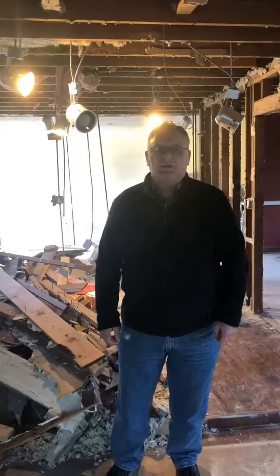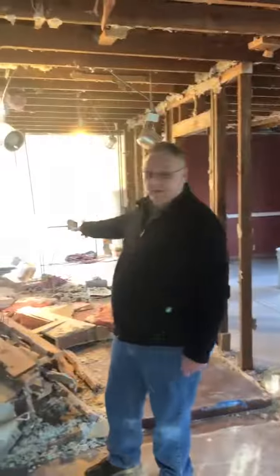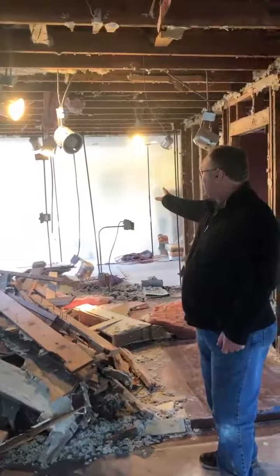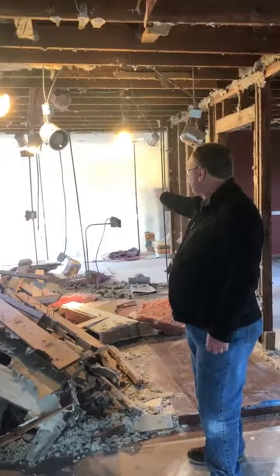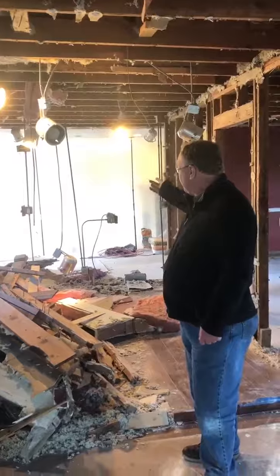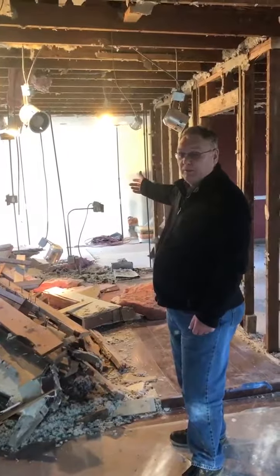Good morning. Here we are on our project in Lake Zurich, where we're taking out an existing kitchen, opening up to the dining room over here, removing the kitchen. As I said, there's a common wall between the kitchen and what was the living room. As you can see, we've got a plastic barrier there to control the dust from migrating down into the existing bedrooms and what is the remaining part of the living room.